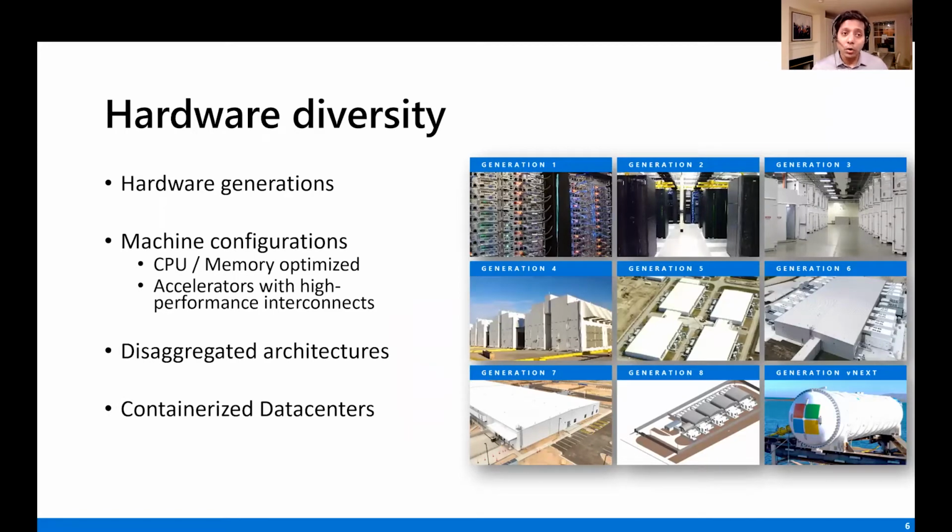A zone can host many different kinds of machines. In the last 20 years or so, we have already used 8 generations of hardware, and it is perfectly possible that a zone hosts 4 or 5 of them at the same time. Aside from general purpose hardware, we also have specialized computing substrates. For example, machines with large memories, accelerators with high-performance interconnects, etc. The placement algorithms, of course, heavily depend on the underlying hardware. So this variety adds a lot of complexity.